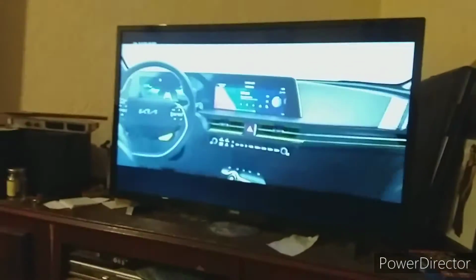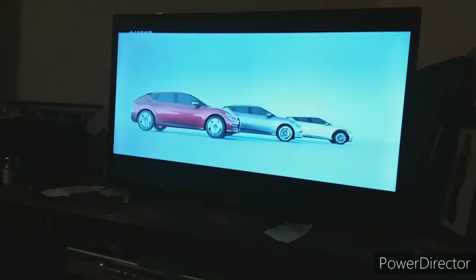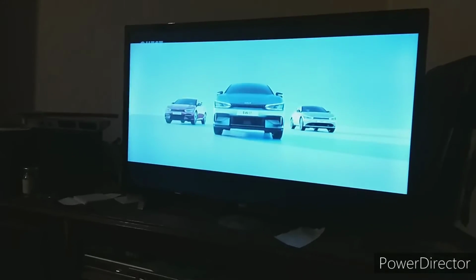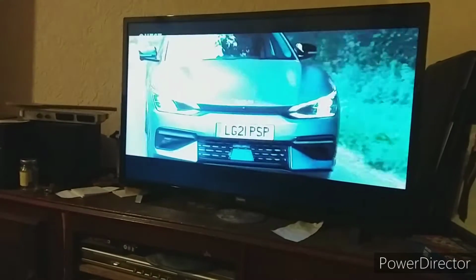The new EV6 from Kia. It's their first purpose-made electric car, and its combination of space-age looks, fast charging, great range, and £41,000 price tag make it a tempting option for anyone considering the switch to EV.